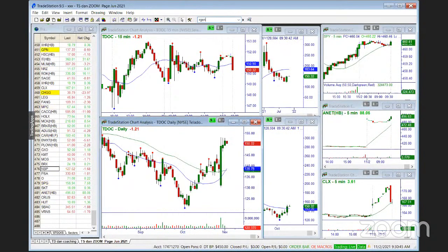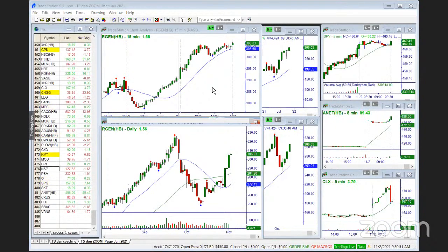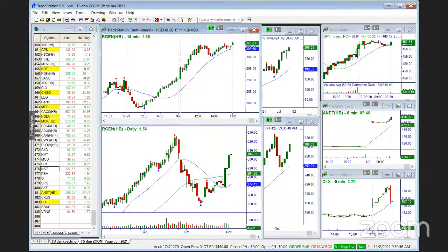Argin, we entered yesterday, and that's up alarm. I'm going to go ahead and move the stop here just to protect our nice gains. 348. Kroger up alarm.